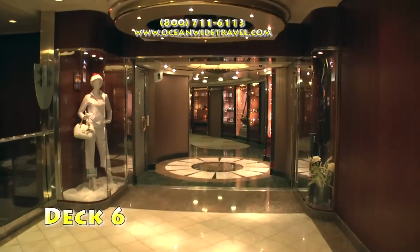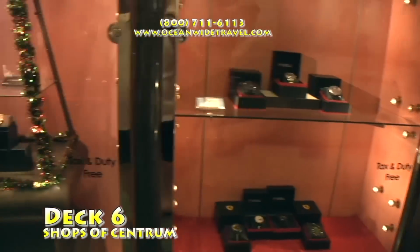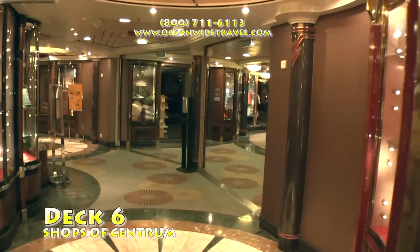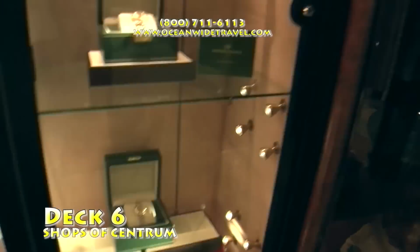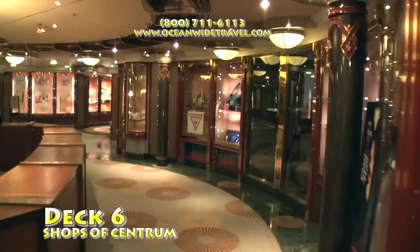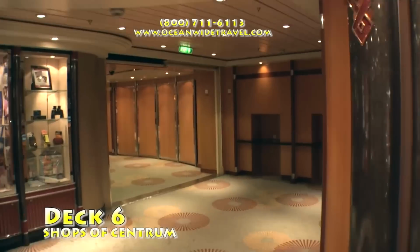Heading back into the Shops of Centrum, I do want to point out that if you're interested in making any liquor purchases while on board, they do have great prices. But please keep in mind that you cannot take your liquor purchase back with you to your stateroom. They will hold on to it and deliver it to you at the end of the cruise.